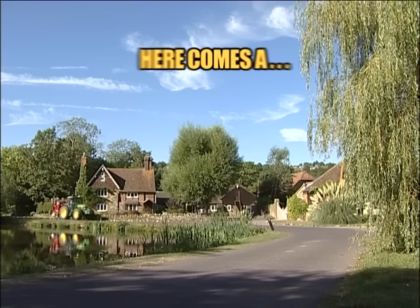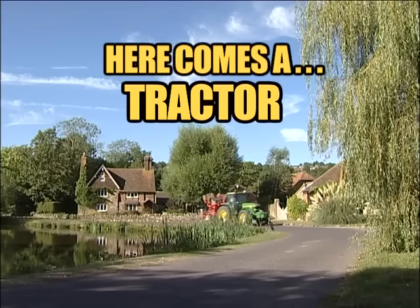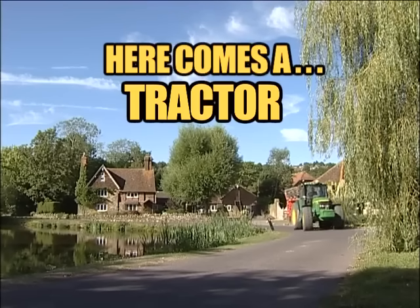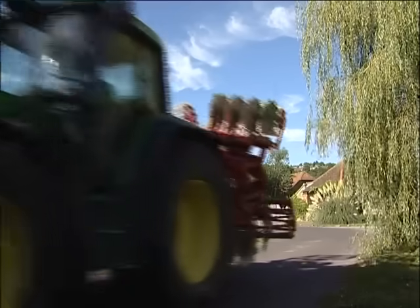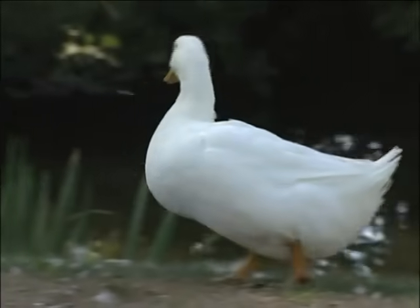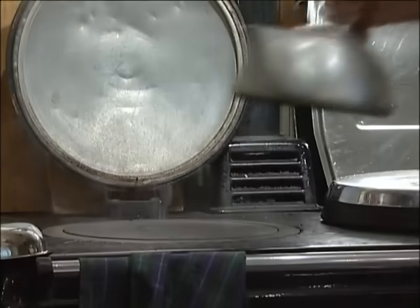Here comes a tractor, a green and yellow tractor. Listen to the sound of the engine run. Hitch up a trailer, a driller or a baler. Never gonna stop till the work gets done. Here comes a tractor, and here comes Farmer Ted too. Wah-hey! Here he comes, here he comes. Here comes a tractor today. Here comes a tractor!